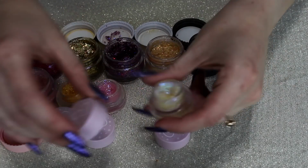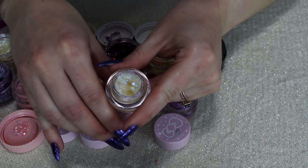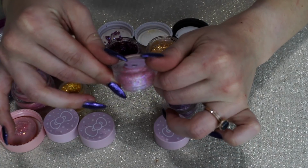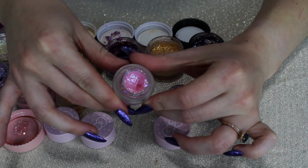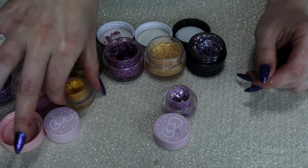This one's called Skate Date. It's my favorite. It just shows super iridescent when you apply it. Those little blue reflects are so pretty. I also think I do want to keep this pink one called Ice Skater. It's very cute, and again, it has that iridescence through the pink. It's so pretty.